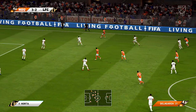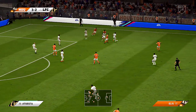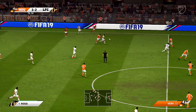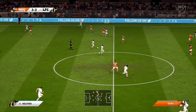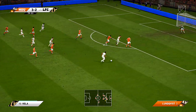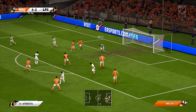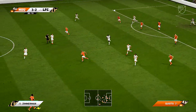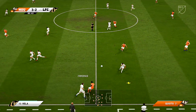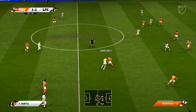Well, this could be dangerous in a wide position. Martinez. Here's Win. Vela. Got the opposition backpedaling a little bit. And shoots! He wasn't fazed by facing a player who's already got the better of him in this game. Well, he's got his defenders out of jail there because they allowed the striker to run free. Just read the intentions of the opposition there to make the interception.